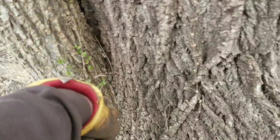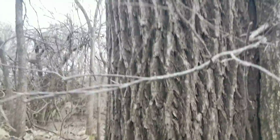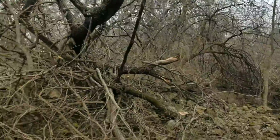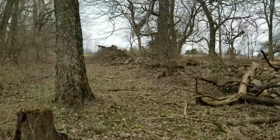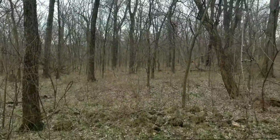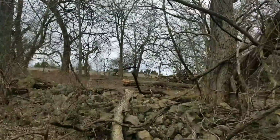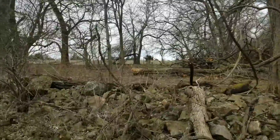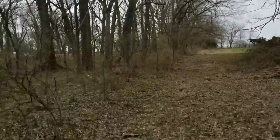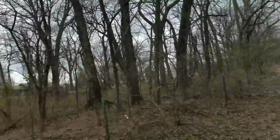I got old elm starting to go into this walnut. Big trees, big trees. And you look across the fence on the neighbor's place, they've got a few walnut, but not really, nothing like what we're seeing in here. It's odd how these things grow. Of course, who's to say that there wasn't a bunch cut out of here in years past on the neighbor.